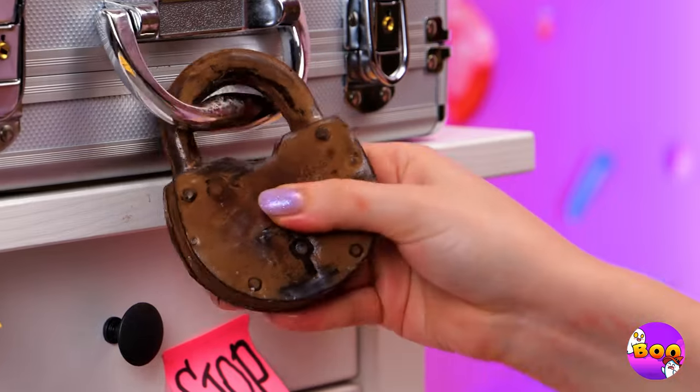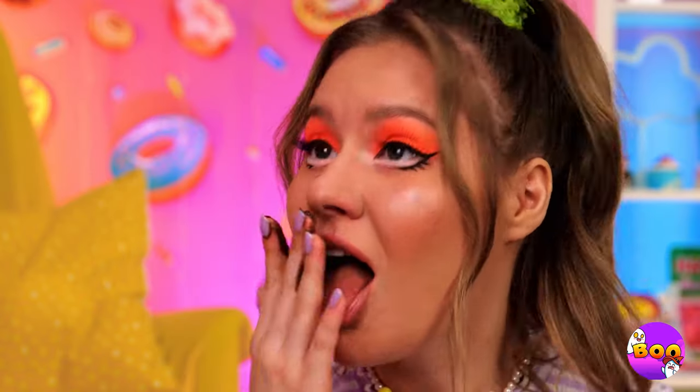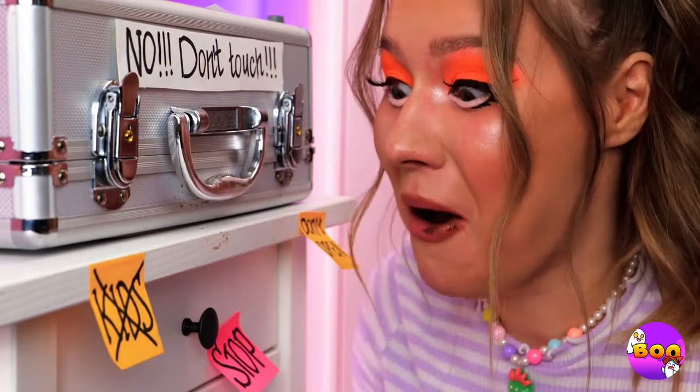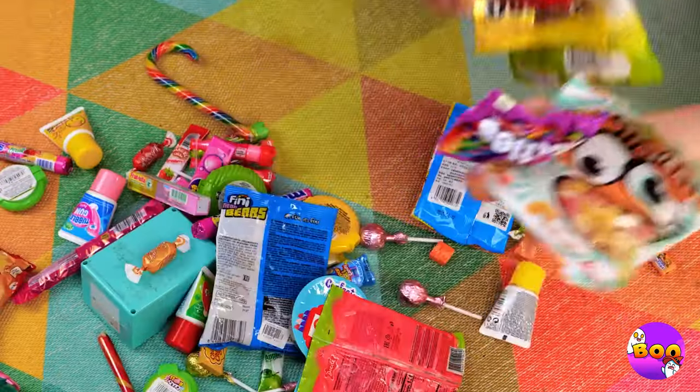Something tells me to open this box. Oh, it's all sticky. Wait a minute. The lock is chocolate. Oh, we can just eat it. Look at all these snacks. Let's just hope she didn't fill up on that lock.